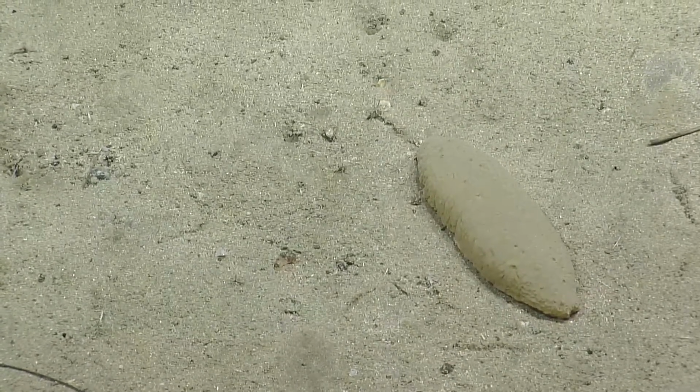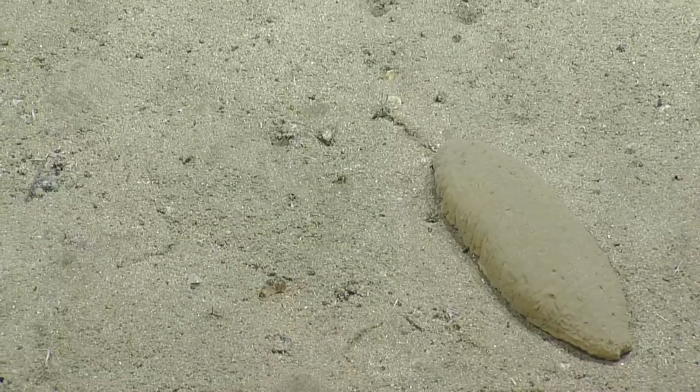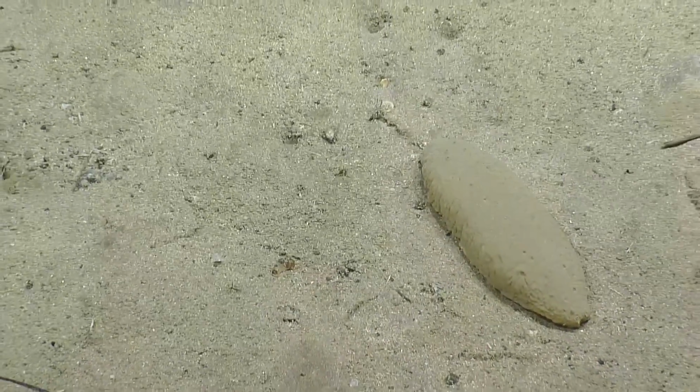Oh, thank you for that. That's a nice zoom. Beautiful. Nice zoom in. Good tiny little something. Maybe if we get lucky, we'll see some poop coming out.